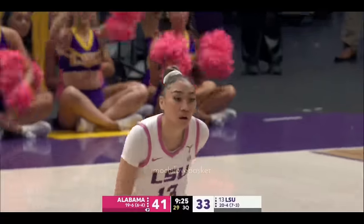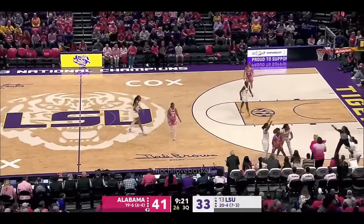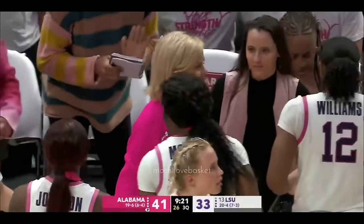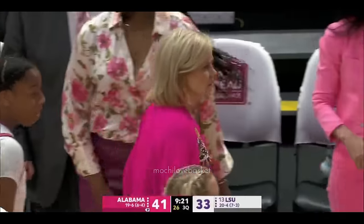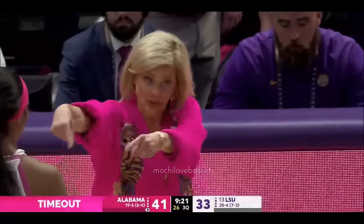She's got 6. Look at LSU going to extend the pressure in the full court to not allow Alabama to get into their offense. And a timeout here. The pressure is too much. Alabama still up early on.